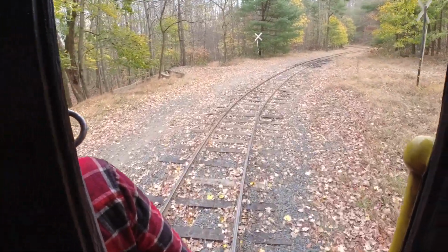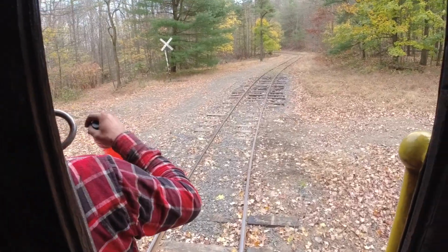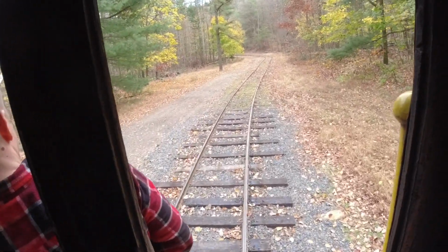When you get the wet leaves on the track, does it spin the wheels? Oh yeah, even in the morning, if there's a nice dew, it gets real slimy. Oh, that's okay. Go ahead.